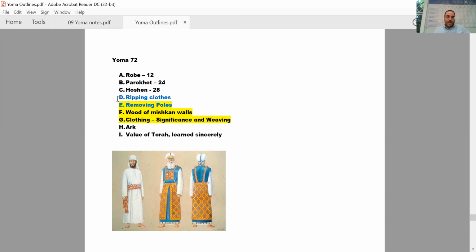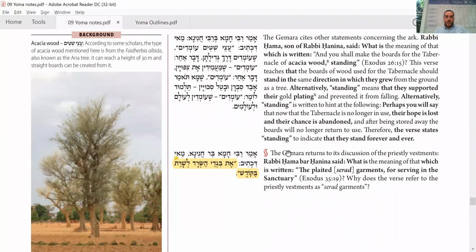So you understand the transition from clothing to removing poles, because that was the same type of derivation. Lo yikareya, right? Lo yasuru, not as a reason, but as a commandment. And once we mention that the poles are there forever, you see the wood of the Mishkan walls, that symbol remains forever and ever. Even if you don't have the physical walls, we always remember them. And so I think that's the connection between those two.